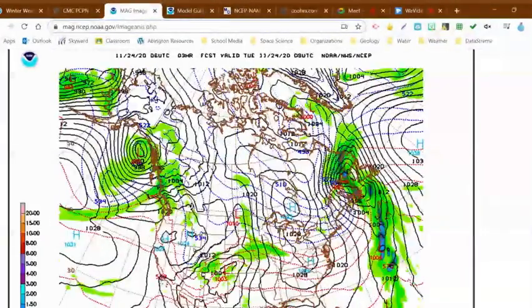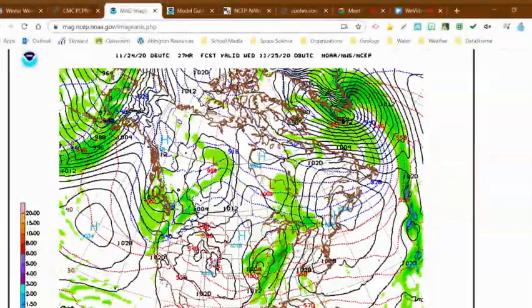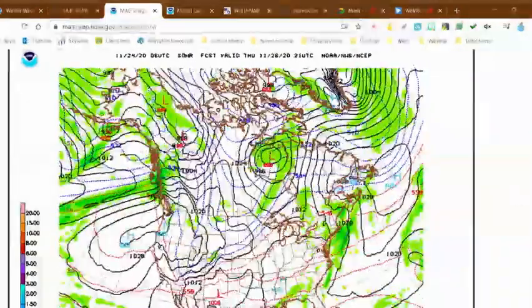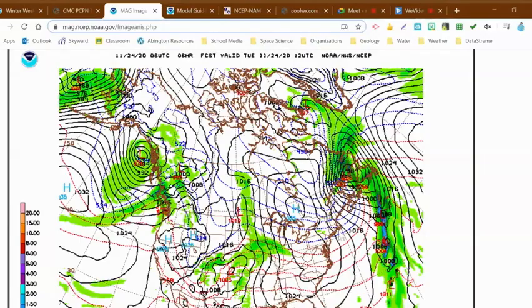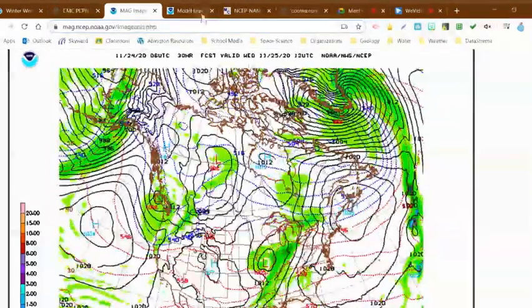You can see that there is some colder air trying to head down towards Pennsylvania after this upcoming weekend. But we're relatively warm this upcoming weekend here. Now, the forecast dates are here up top, so it's a little tricky. Sometimes you've got to shrink your screen down to see what's going on.